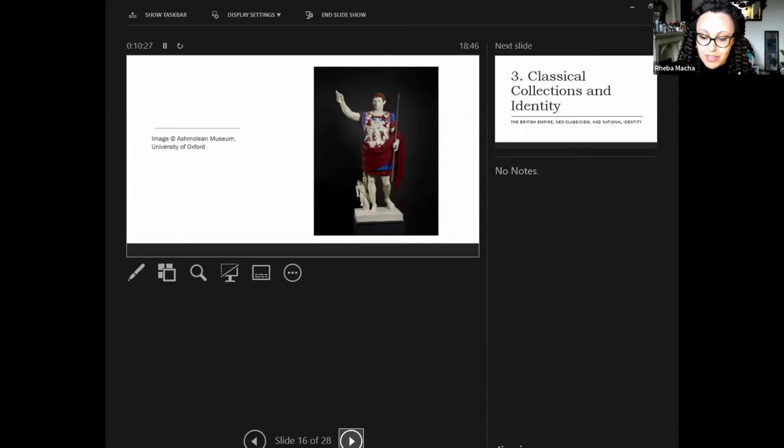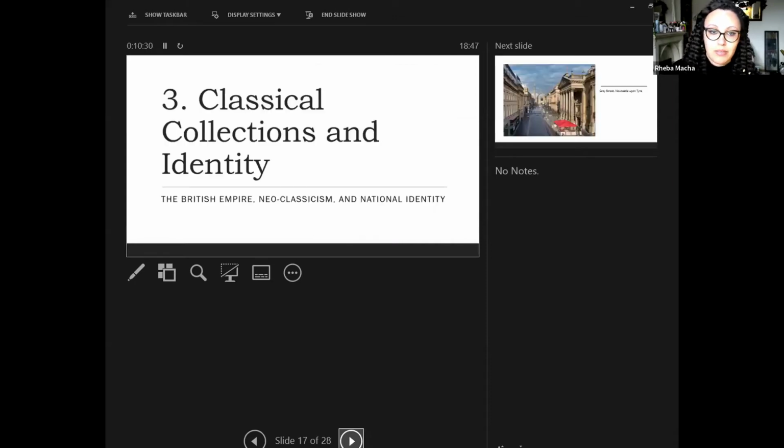So that brings us to our third key development, which is, of course, the expansion of the British Empire, which had a huge impact on the art and architecture of Britain at the time. So in the later 18th and 19th centuries, we begin to see a real anxiety about Britain's ability to hold on to its conquered territories, which is in no small part due to Britain's loss of the American War for Independence at the end of the 18th century.